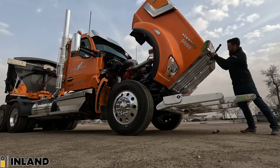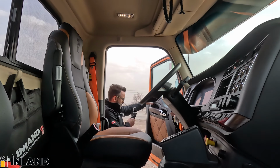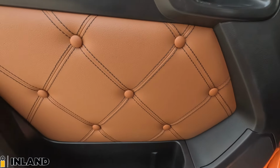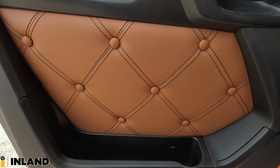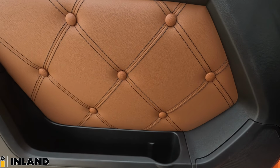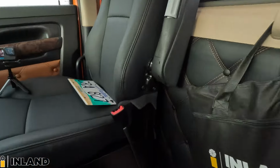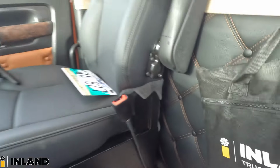Alrighty, so let's take a step inside here. You'll notice we have the Madrona color, which kind of this orange kind of goes with the theme of the truck. And that is with the Diamond VIT. You get those color stitching and material on the door, along with the orange trim on the back wall right here, as you can see, with the black.